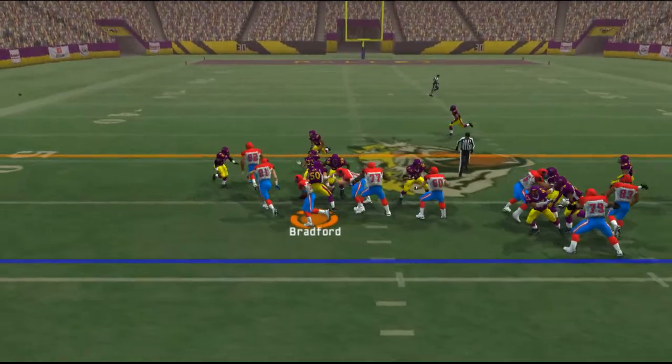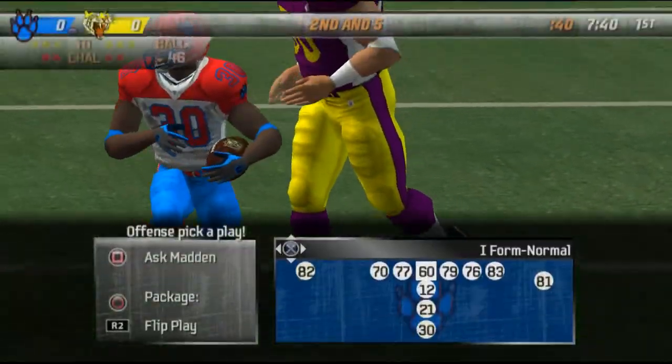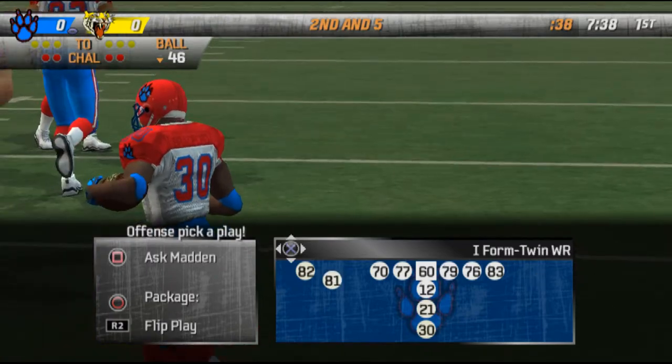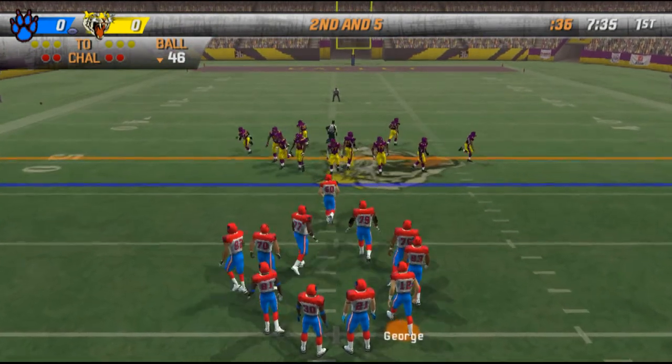Give it to the halfback. Henry is there for the tackle at the 46. As a coach, you need to make sure that you establish your running game as a weapon that can hurt the other team.